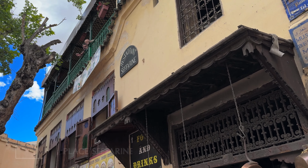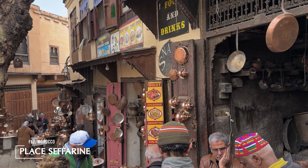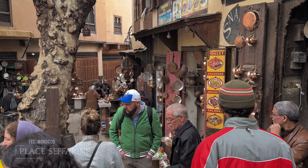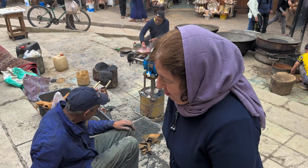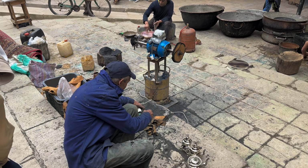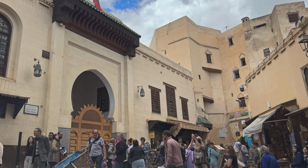Place Seferin is renowned for its traditional metalworking shops. The square is named after the Seferin, or coppersmiths, who have worked there for centuries. Visitors can observe artisans crafting intricate copper and brass items using age-old techniques. The square is also home to the 14th century Seferin Madrasa. Place Seferin offers a vibrant glimpse into the artisanal heritage of Fez, making it a must-visit spot in the city. As a souvenir, we bought a couple of copper cups and a teapot from here.